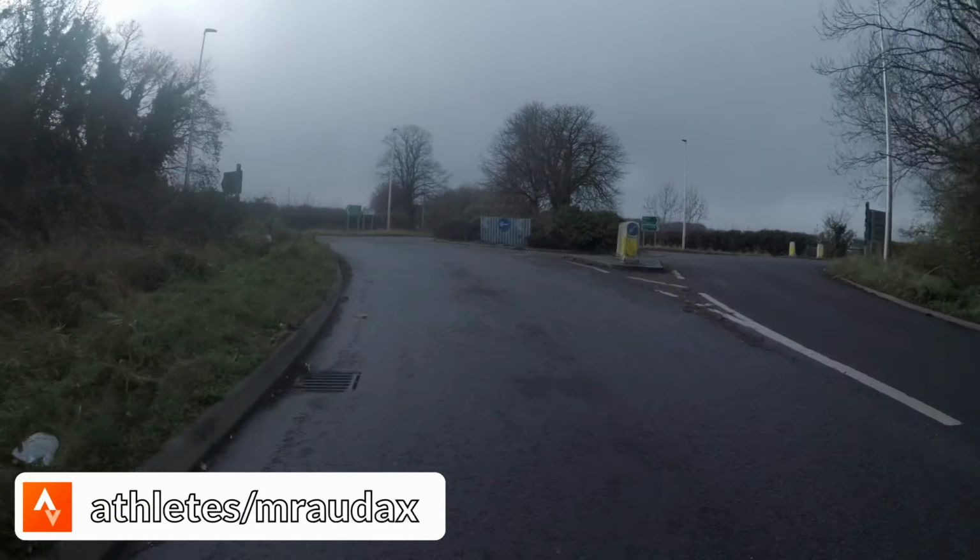I felt quite good on this ride today, put quite a lot of effort in actually. I've had a few days recovery, so I was able to put a pretty good effort in. I'm really pleased with myself. I think my normalised power at the end of this ride was 202 watts. So here we are, flying down into East Ravendale, headed in the general direction of Binbrook.